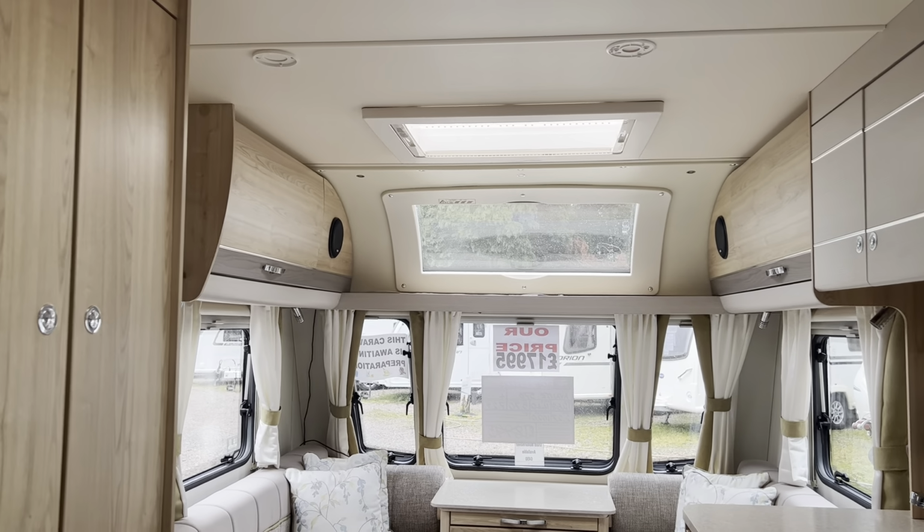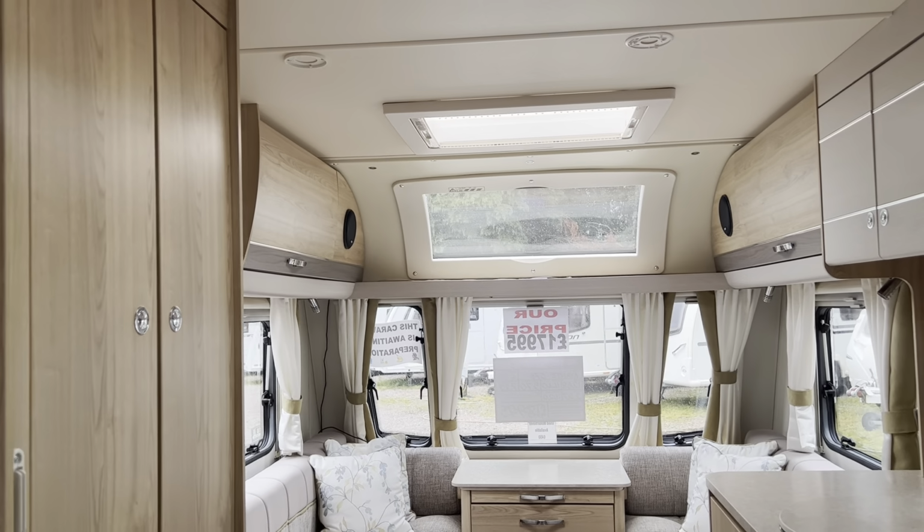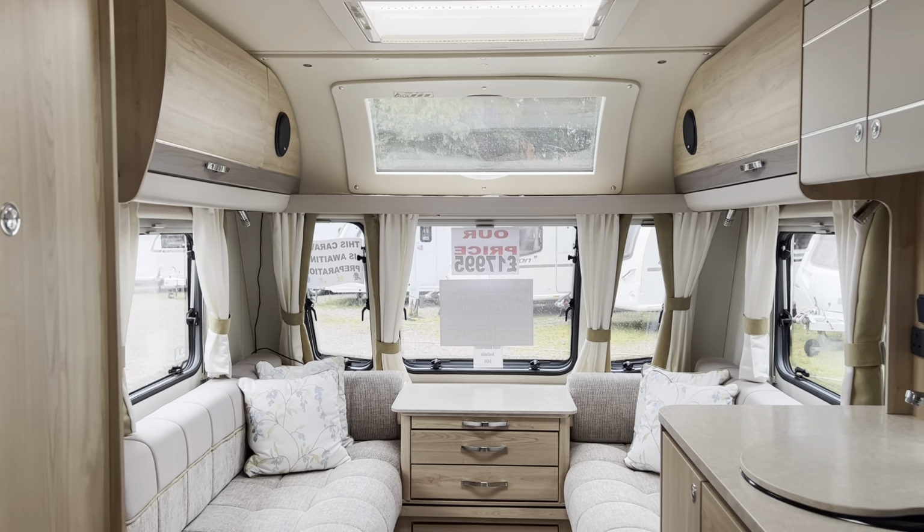So that was our 2016 Elddis Avante 576, priced at £17,995.